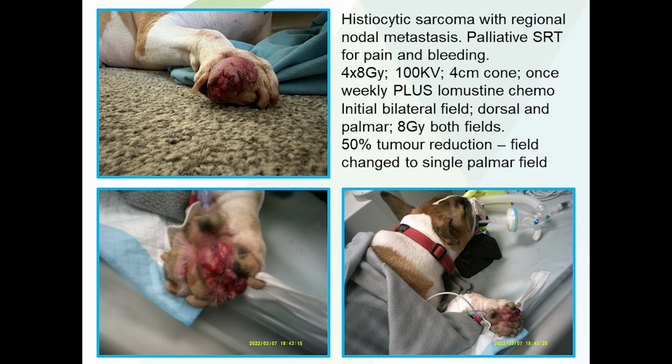Now, this tumor was pretty big, was bleeding, so the owners wanted some palliative treatment there, even though we had started lomustine chemotherapy. By the time we saw the pet the second time, the node had completely gone away, which clearly must have been the lomustine. And in order to do the planning the first time, I actually had to do a bilateral treatment, bilateral opposed, where I treated from the top and the bottom.